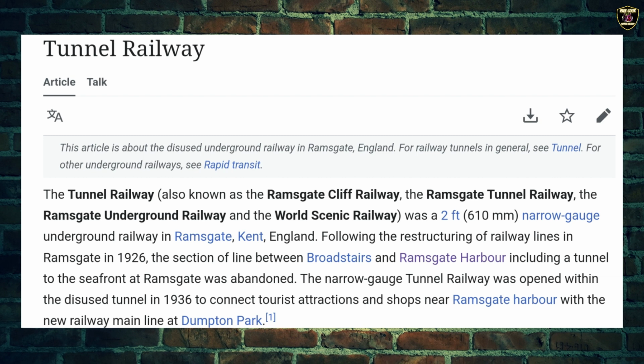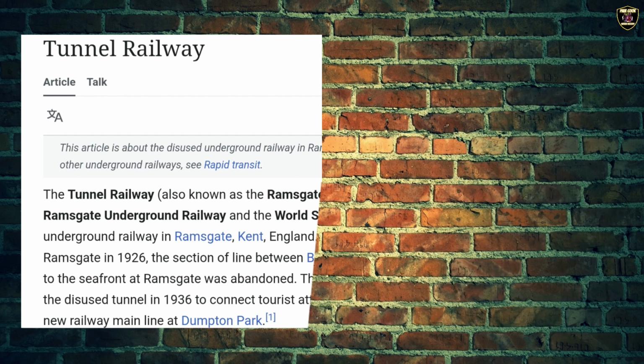So it says the tunnel railway was a 2-foot narrow gauge underground railway in Ramsgate, Kent, in England. Following the restructuring of railway lines in Ramsgate in 1926, the section of line between Broadstairs and Ramsgate Harbour, including the tunnel to the seafront at Ramsgate, was abandoned. The narrow gauge tunnel railway was opened within the disused tunnels in 1936 to connect tourist attractions and shops near Ramsgate Harbour with the new railway line at Dumpton Park.